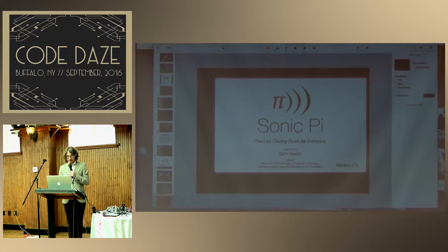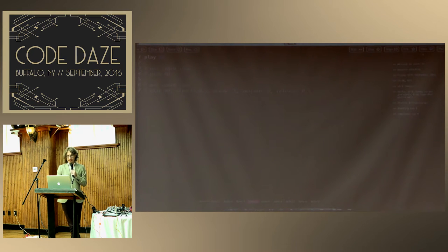No more computers. Right. Oh, by the way, Sonic Pi was made in the UK by a chap called Sam Aaron, who's super awesome. You should all follow him on Twitter.